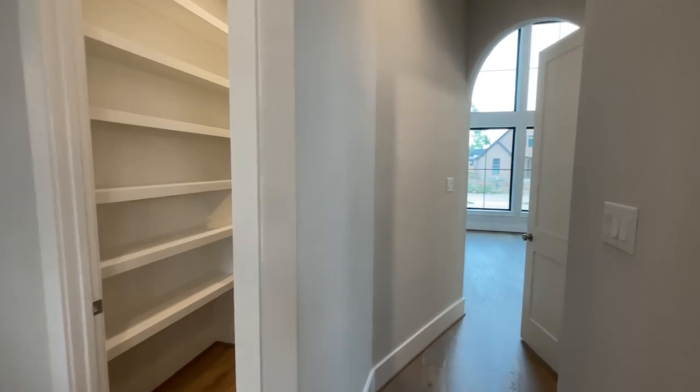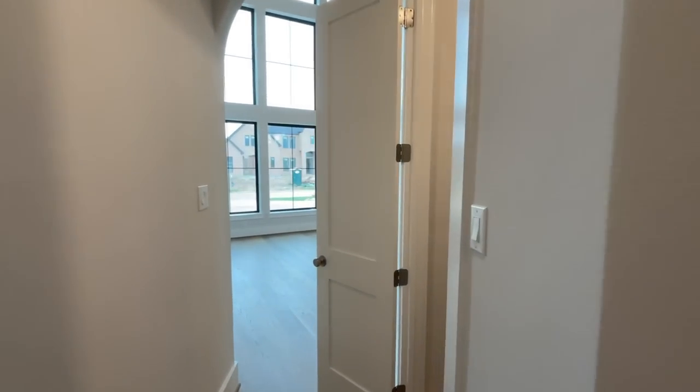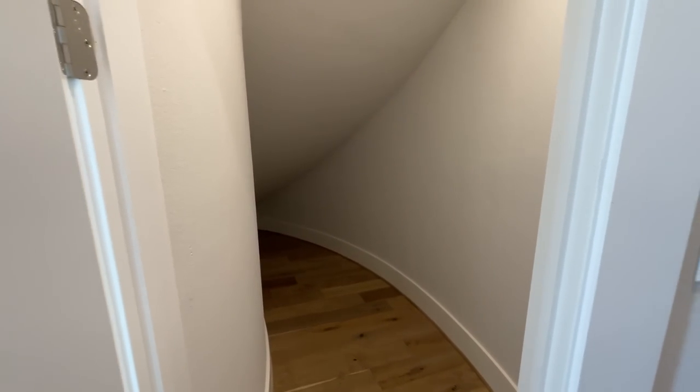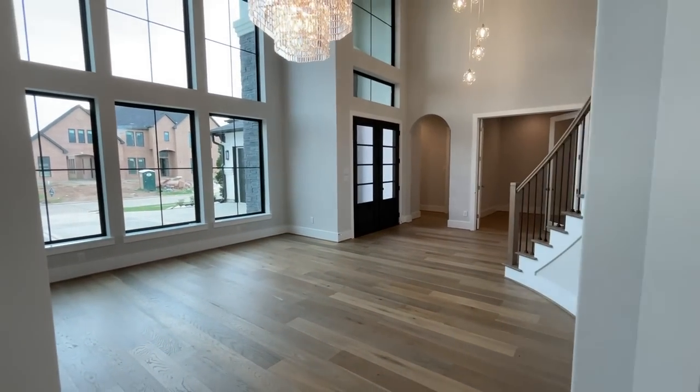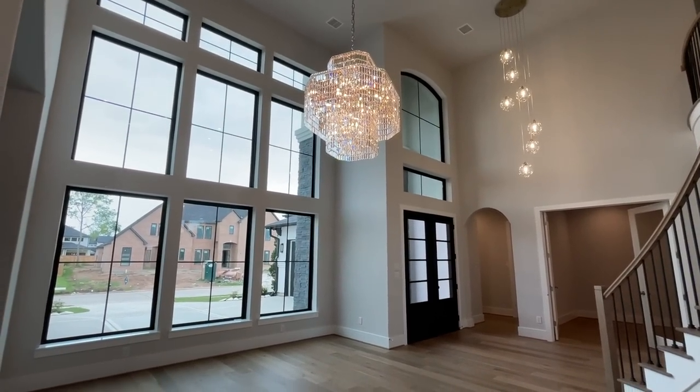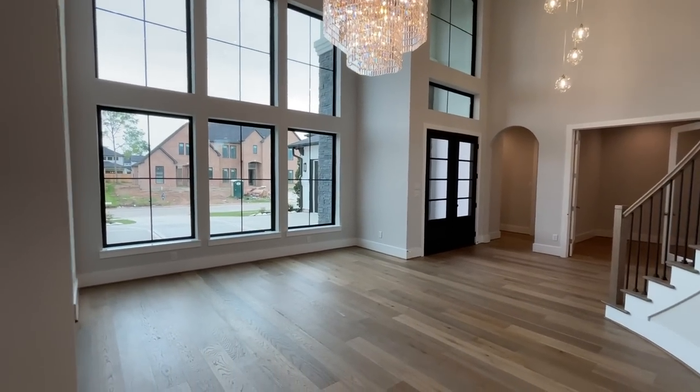Okay, now here you have a half bathroom, kind of hidden. Oh, no, this is not a half bathroom, but this is kind of like the storage under the staircase, which we would make into a little doggy room. Look at that. Wow.